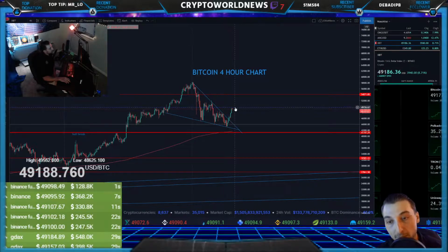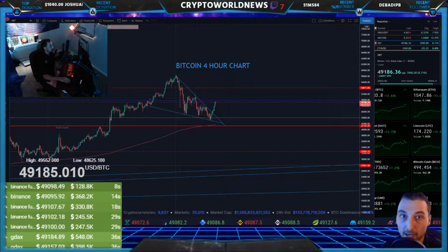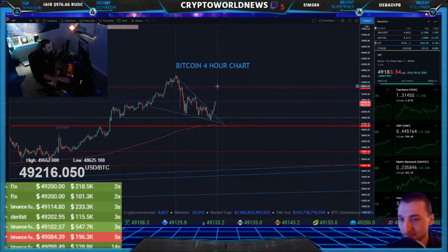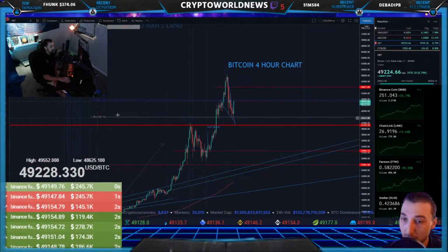This does look like a good 4-hour bullish formation, as you can call it a breakout. We can show you the falling wedge breakout to 58K resistance. But I think that's going to be a little bit too bullish because there is higher time frame analysis also at play here.